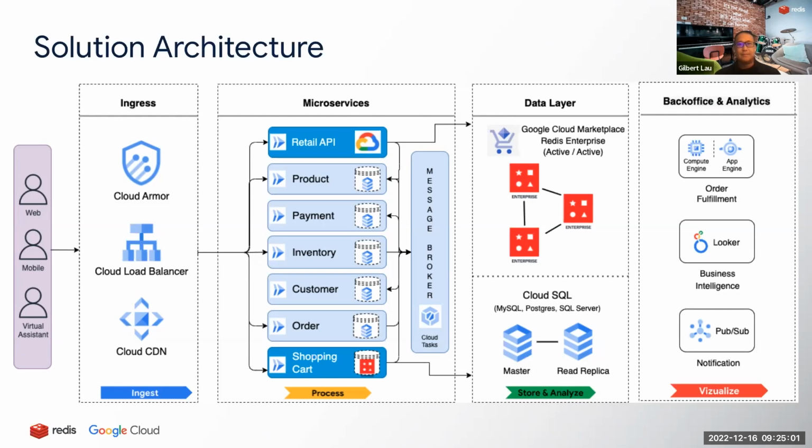The product catalog, the inventory system, customer profile, etc., are all stored in fully managed database services, such as Google Cloud SQL and Redis Enterprise, to provide a persistent store and a real-time session store, respectively. And finally, the back office, custom or package applications, such as order fulfillment or order management systems and the like, are hosted on various managed computing services on Google Cloud.